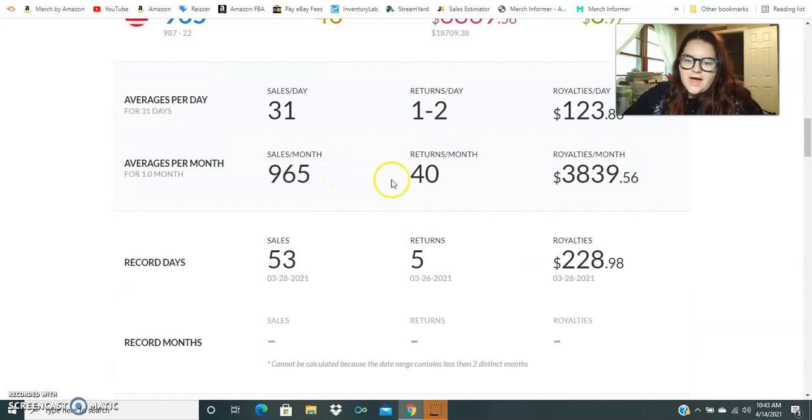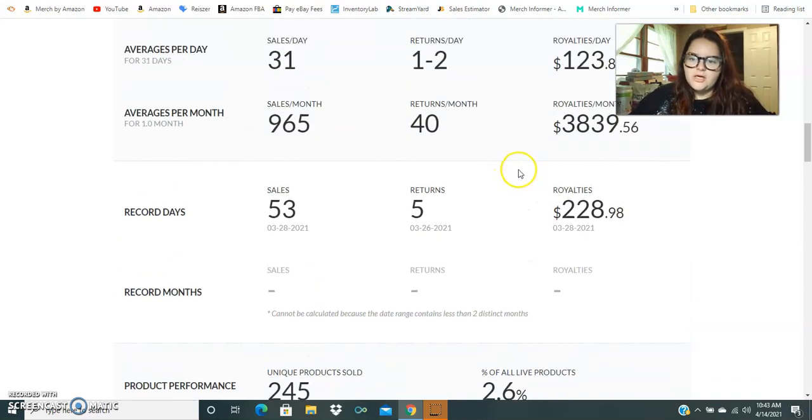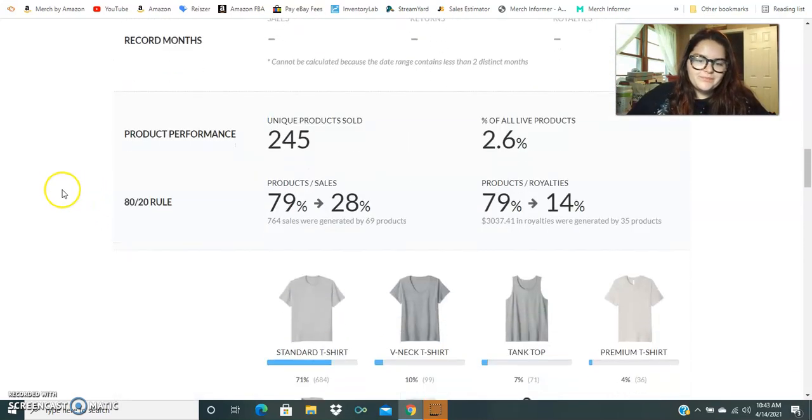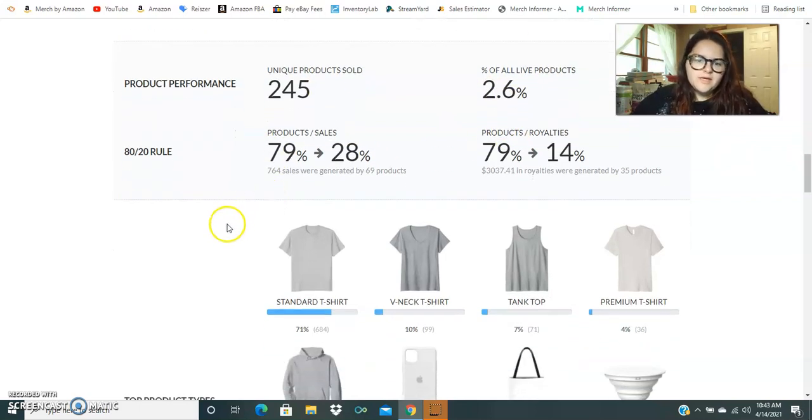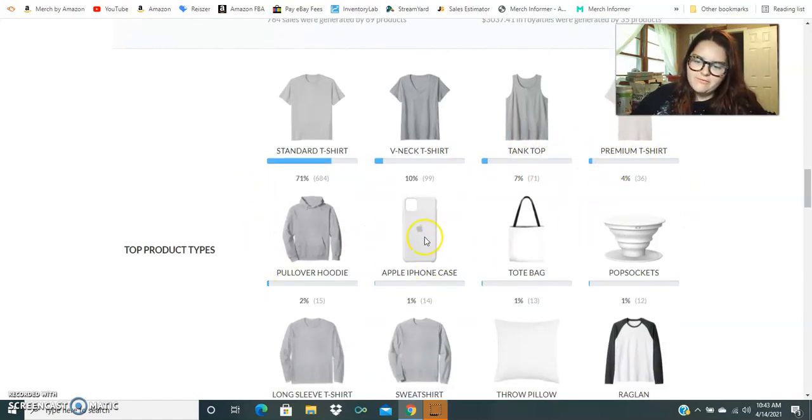With that being said, we've got some more data here. Best day for March, 53 sales, $228, so that was an outlier type of day. That was almost double what I normally do, so not sure what happened there, but I hope that it keeps happening. Overall, 245 unique products sold, so only 2.6% of all my products sold this month. Most of that was the standard t-shirt, so 71% of sales were standard shirts. Then 10% of sales were v-necks, 7% tank tops, and a small subset of premium shirts, hoodies, iPhone cases, and tote bags.